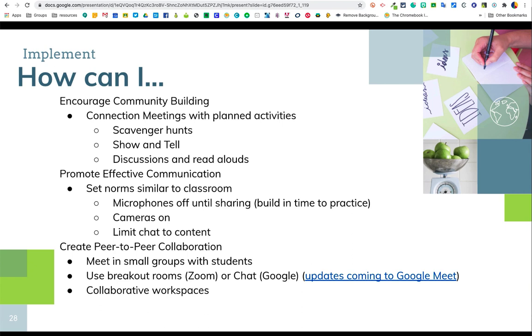On this slide, slide 28, you'll see that link, updates coming to Google Meet. Take a look at that if you're a Google school district. There's several updates coming to Meet that teachers were begging for in the spring, including breakout rooms, but also the ability to mute an entire Meet and some other features like that. Collaborative workspaces, whether you're using Google Docs or Office 365, have students collaborate on documents.